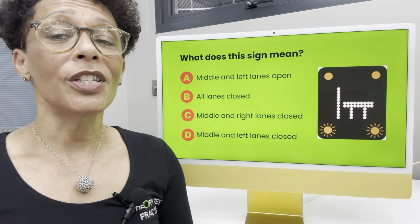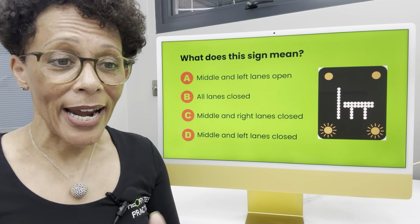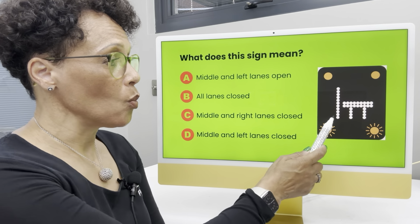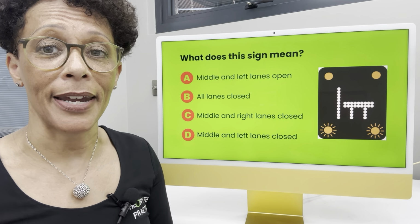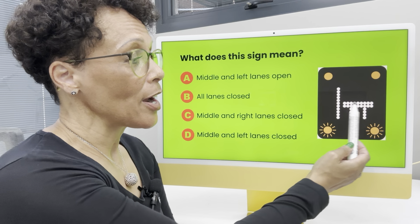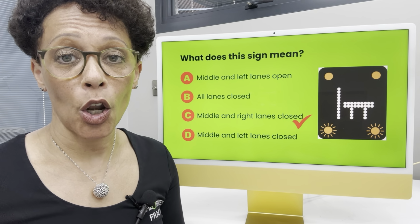What does this sign mean? Middle and left lanes are open, all lanes are closed, middle and right lanes are closed, or middle and left lanes are closed? Well, you can see it's showing you 1, 2, 3 lanes. There are 3 lanes of traffic. Lane 1 is open. Lane 2 and lane 3 are closed. So this sign means the middle and the right lanes are closed.